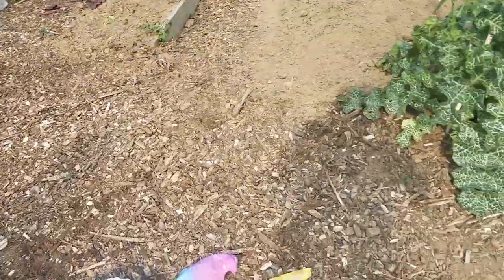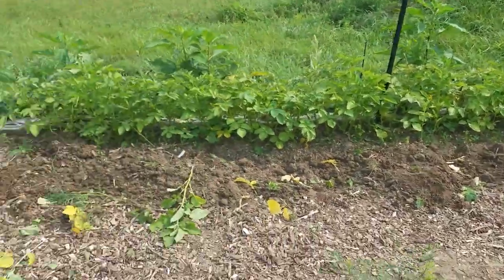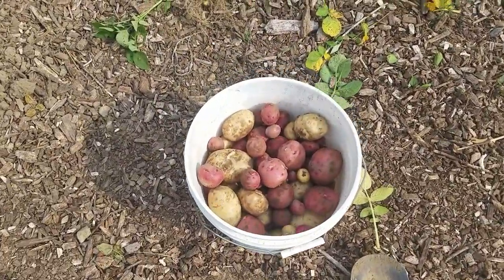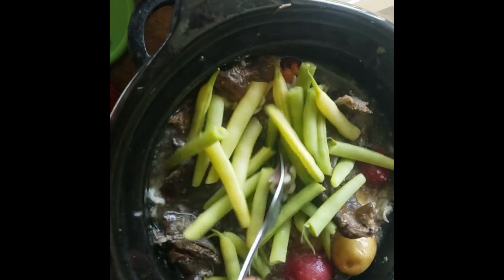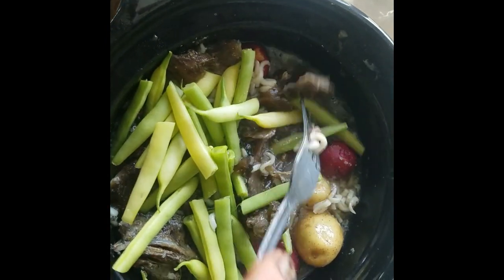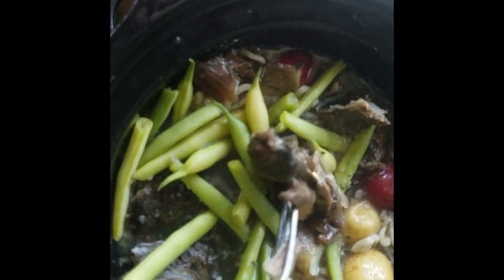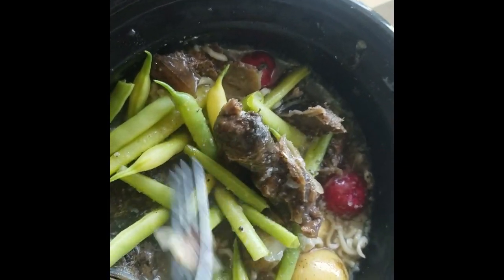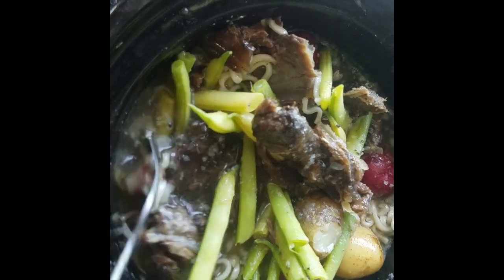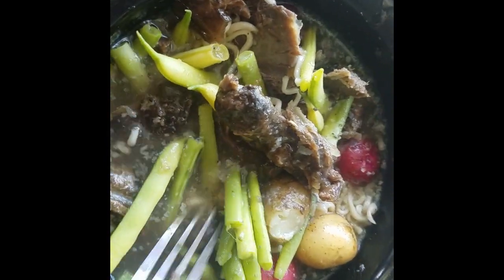We're going to dig some more potatoes. We got one more row to do. And this is what we got so far out of the first row. Finish this off. Here's some of the green beans that I actually got out of the garden. I have about twice that many, but this is venison shoulder roast, new potatoes, and green beans. That's going to be supper. And the kids are going to love it.